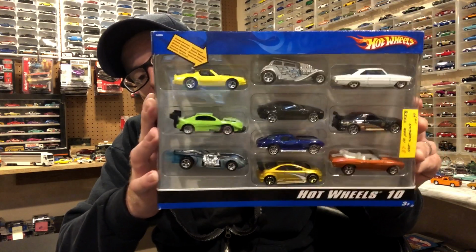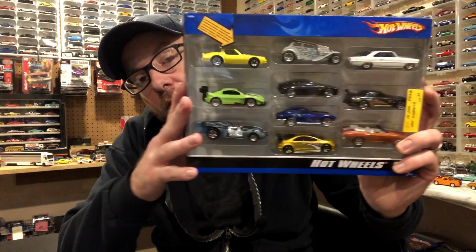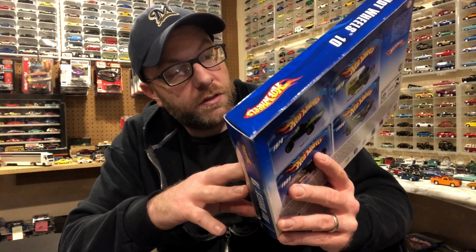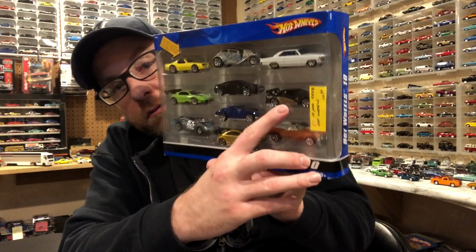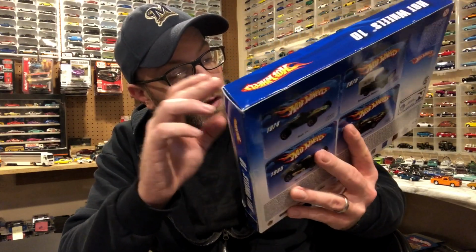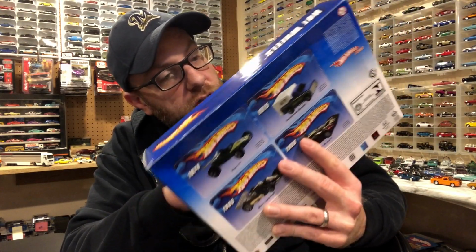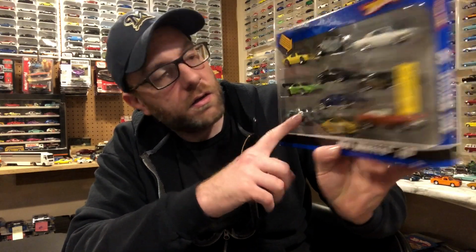So, notably, the reason why I wanted this is for that Hotbird right there, which I believe is exclusive to this pack. But there are some other decent cars in here. There's an Aston Martin. There's a Skyline right there. There's a Chevy Nova, a Corvette, a Honda Civic, a Chevelle, Celica, and then a fantasy car down here.